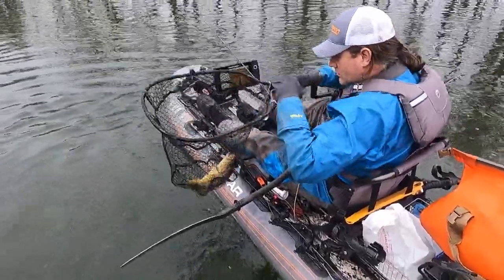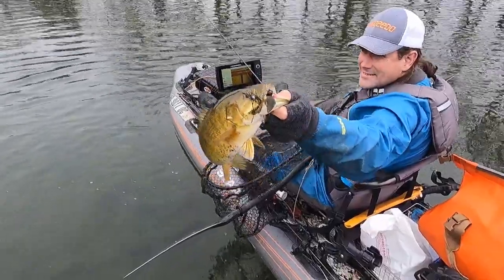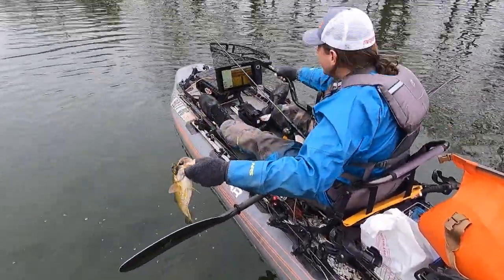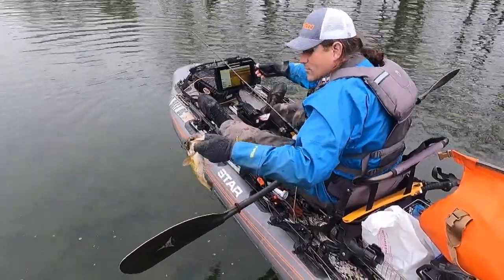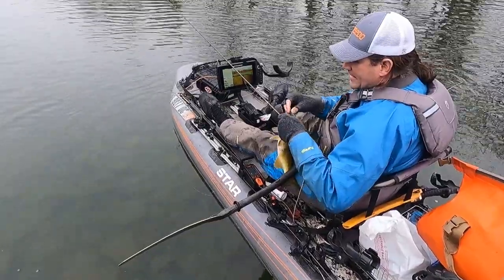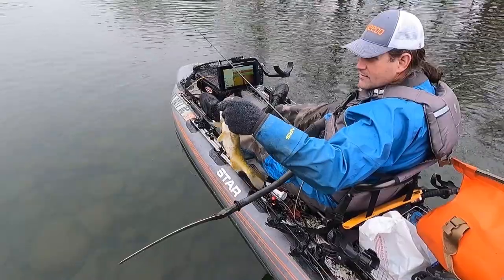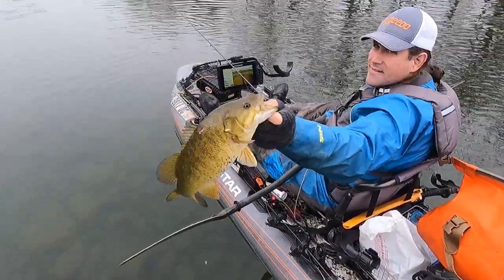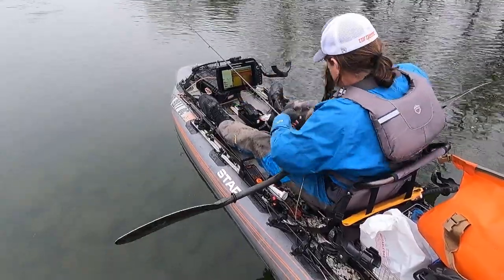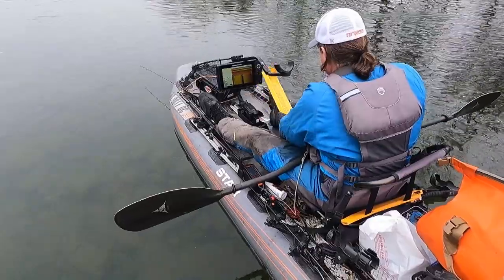Yeah, it's a good one. He's got these little black freckles on the belly. Yeah, they get that in winter. I know up on the Susquehanna we see them with the black splotches. Any idea what that is? Yeah, it's melanin, and it comes and goes, it's not permanent. Melanin. Alright, winter melanin.